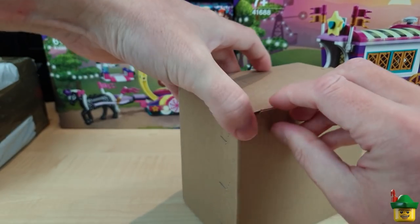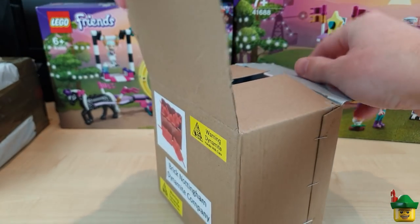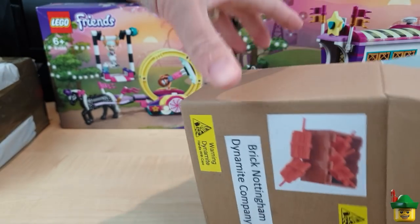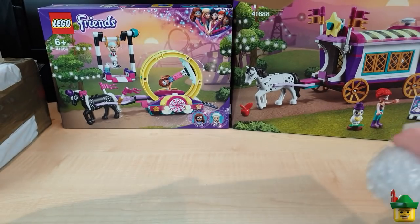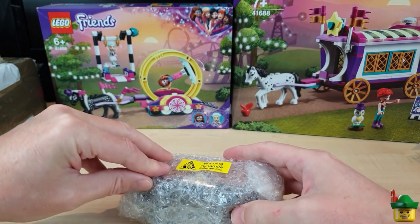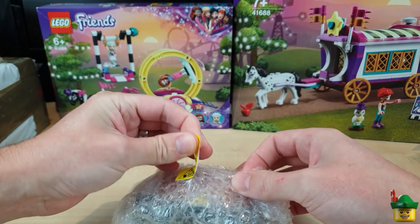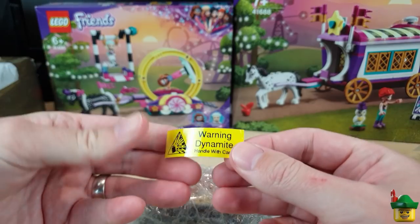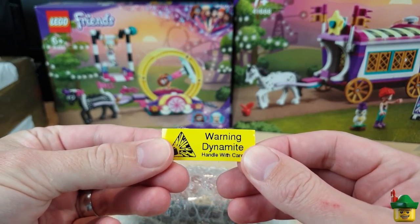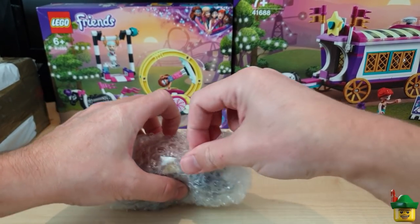Right, how do I get into this without destroying it? I'm not going to cut into this because it's too nice. Here we go. Oh, it's a reused box inside out. I love that, recycling. So we have got, oh, this is great. Warning, dynamite, handle with care. Now, I might have to tear this one. Let's see if I can get that off. Should have used my patented hot tea technique. But there we go. That's a sticker I can use somewhere if necessary.